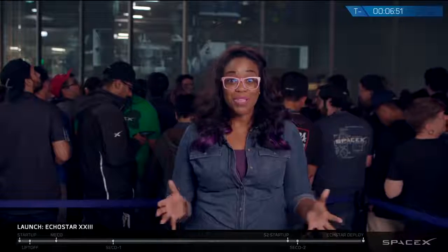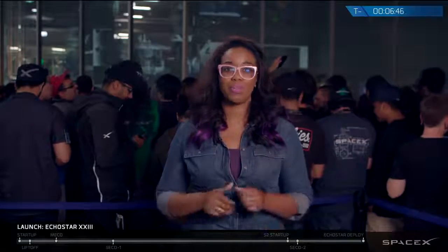This will be SpaceX's second launch out of historic Pad 39A, the same pad that sent Apollo astronauts to the moon, the space shuttle to the International Space Station, and soon we'll be launching Falcon Heavy and commercial crew. But today, there's also some history. This is going to be the first ever commercial communication satellite ever launched from this pad.